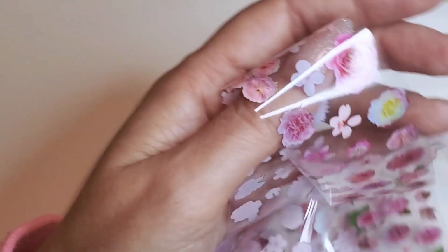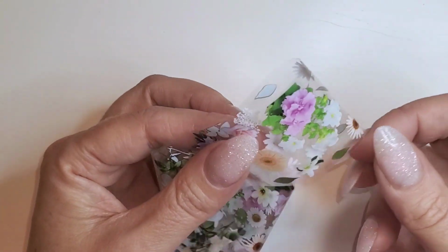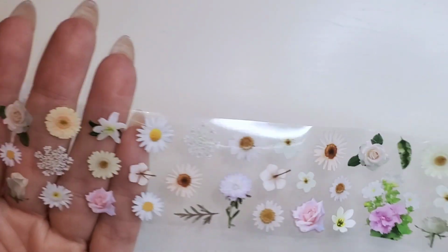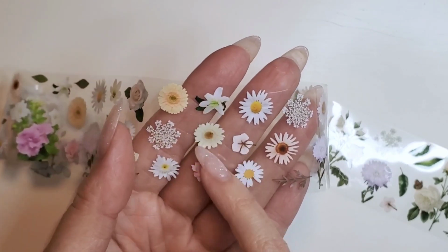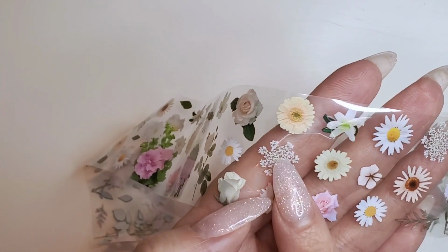All right, so I'm just gonna have to shove all these aside because I'm gonna have to re-roll them all up. Let's get into this one. So again, larger images. They are all larger images, but they do have some smaller ones on some of them too. Like this one's tinier, you know, like these ones are smaller. Oh, look at the baby's breath.